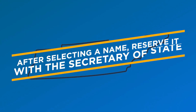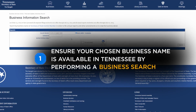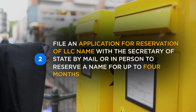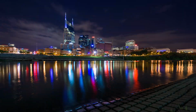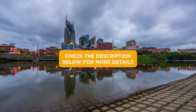After selecting a name for your LLC, you can reserve it with the Secretary of State. To do this, first, check your chosen business name is available in Tennessee by performing a business search. 2. File an application for reservation of LLC name with the Secretary of State by mail or in person to reserve the name for up to 4 months. Note that reserving a name has a fee. Check the description below for more details.